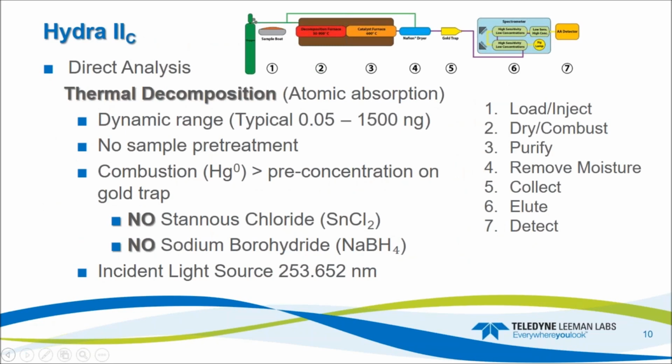So how does it work? It's kind of neat and pretty simple. We have basically 7 steps: load, inject, dry, combust, purify, remove moisture, collect, dilute, and detect. With those steps, our dynamic range is 0.05 to approximately 1,500 nanograms. Again, there's no pre-treatment of the sample. You combust it, and then the elemental mercury is concentrated on a gold trap. We don't use any stannous chloride or sodium borohydride, so there are no reducing agents.